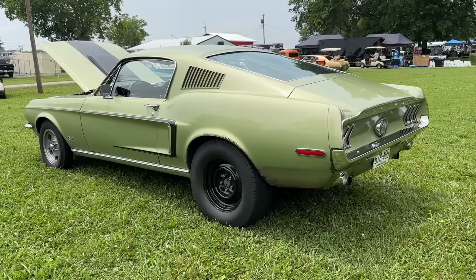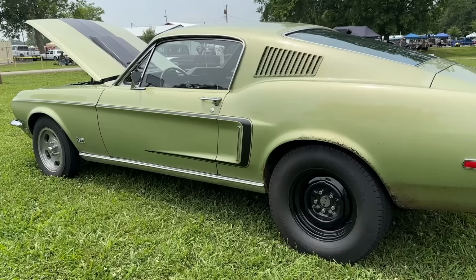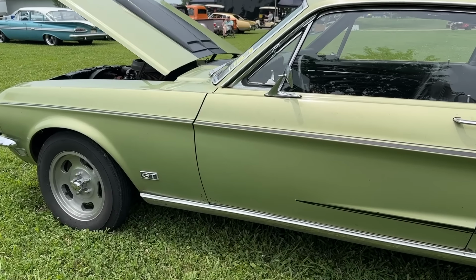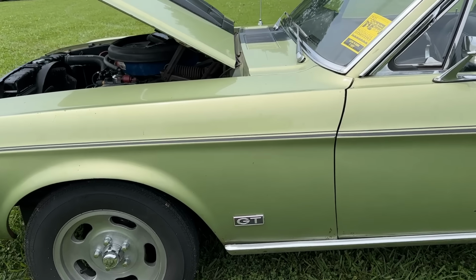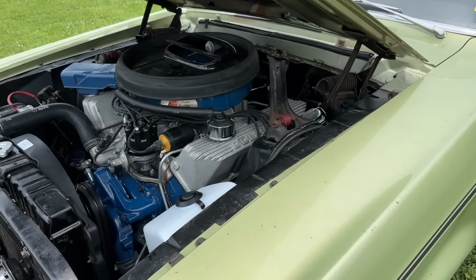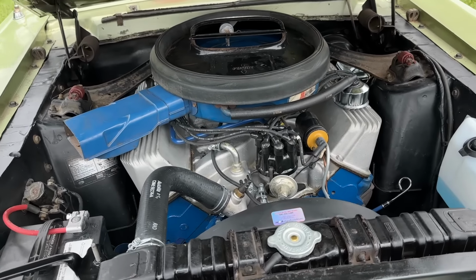My buddy Dwayne showed up in this really cool drag pack Mustang Fastback, and this thing's got legit drag racing history going all the way back to new. It was ordered with this 428 Cobra Jet engine, and with an automatic, and with a 391 gear. That's what made it the drag pack. And he has kept this history alive by putting a really cool tire and wheel combination on it, skinny slots, black steel wheels, bi-ply tires, a really great combination that still hits the road and could hit the track if you wanted to.